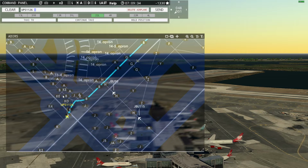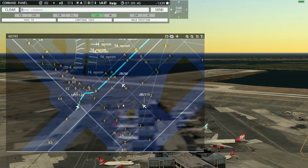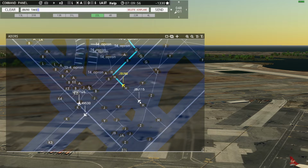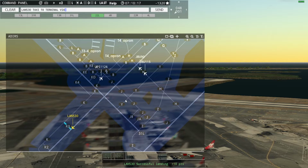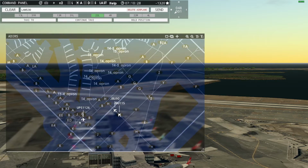Land 530, contact ground. JetBlue 90, taxi. Say again. JetBlue 90, continue taxi. Continue taxi, JetBlue 90. Land 530, taxi to terminal via Kilo 3 Kilo. Taxi to terminal via Kilo 3 Kilo. Land 530. Interplanar 130 with 31 left.